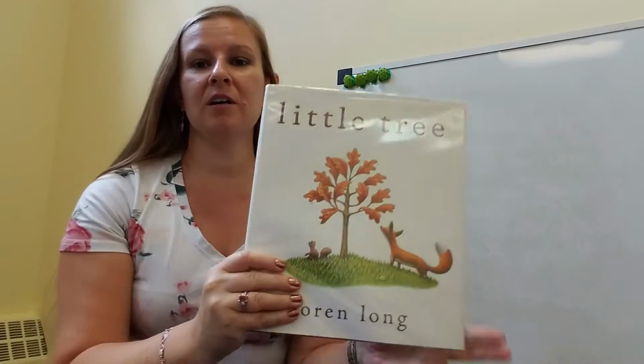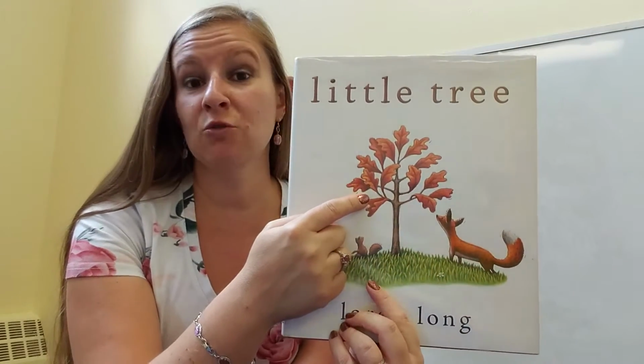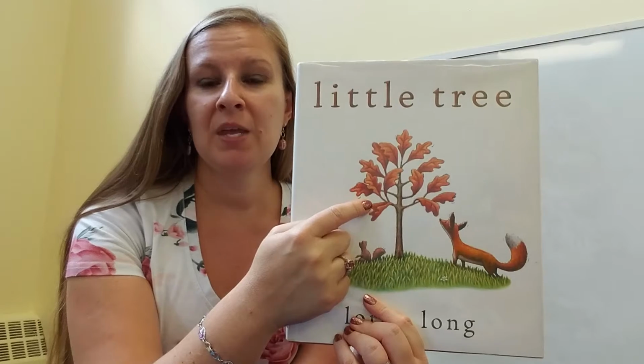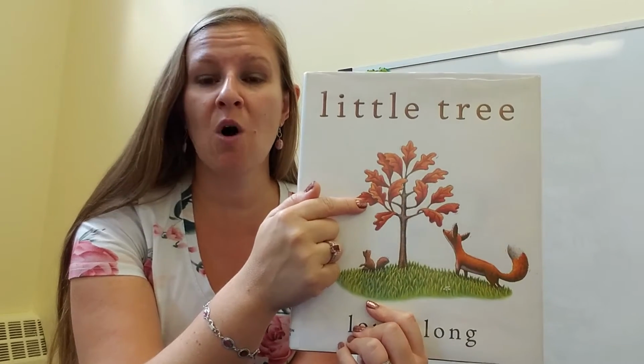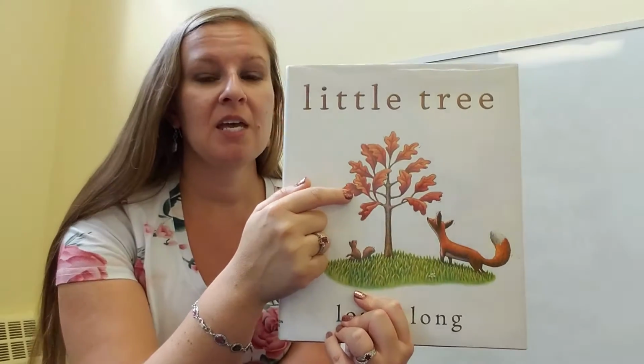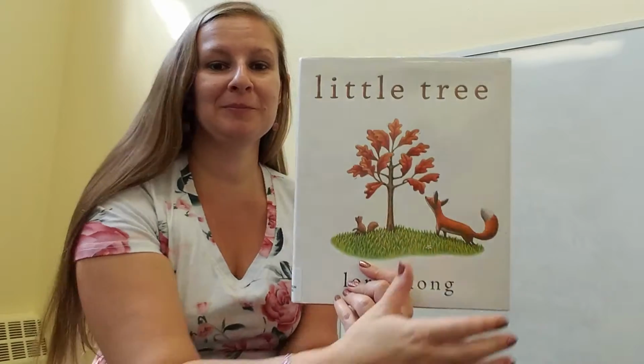In this book, we learn about this tree as it grows, gets a little bit bigger, and how he's going to change through the whole year and through all the different seasons. The title of this book is Little Tree.